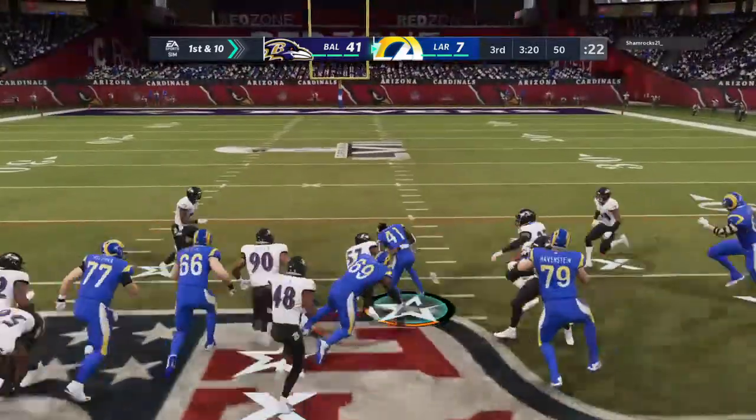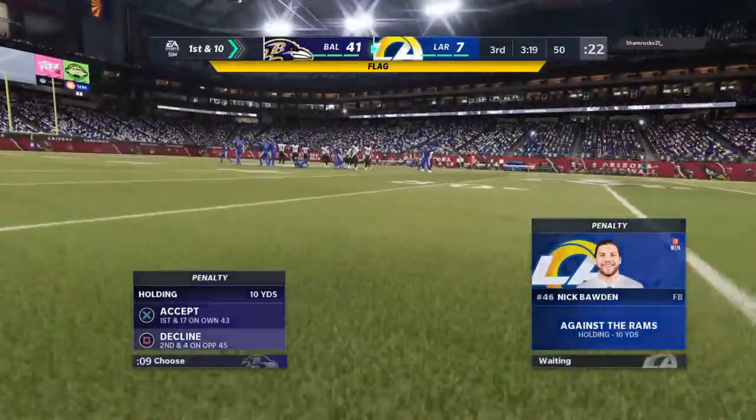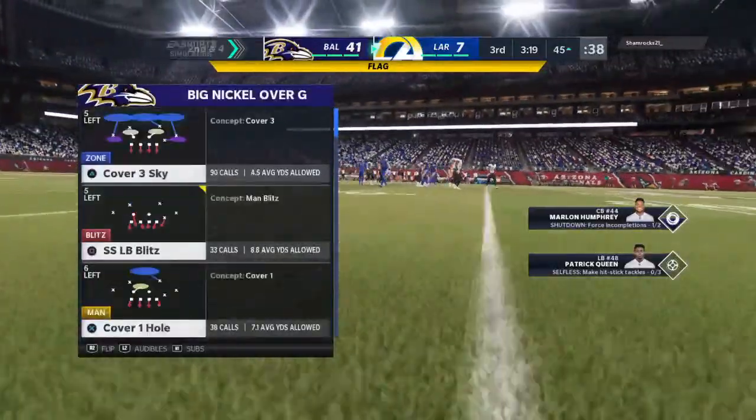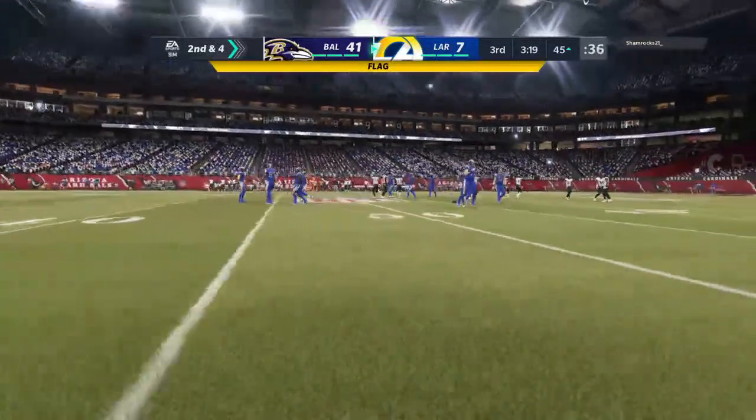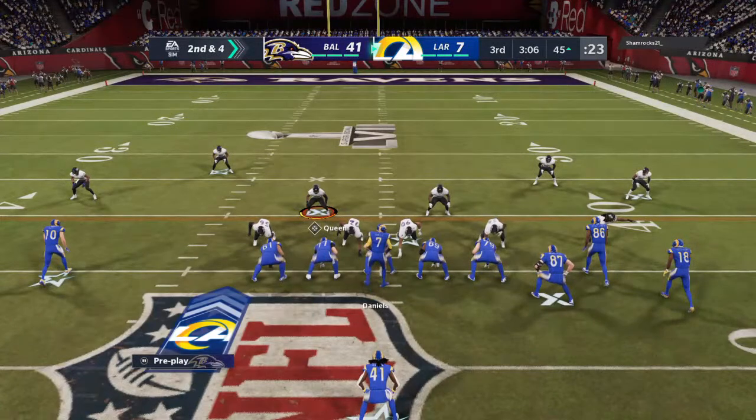Kamara. And he's going to be taken down here with a penalty flag on the field. And they will elect to decline the penalty. Everything turned out the way they wanted it to. No sense in even having to take that one. Hence the decline.